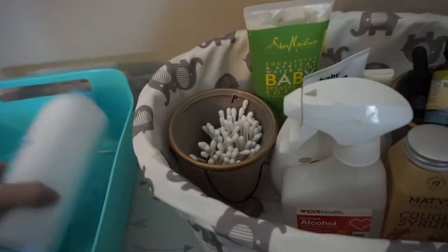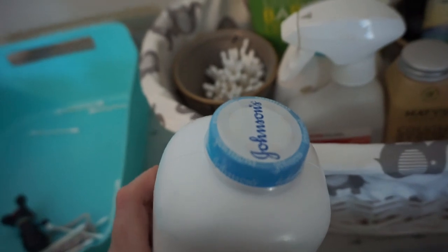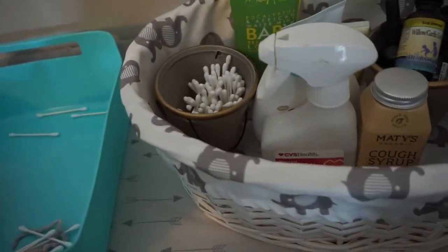And then baby powder. I don't use baby powder. I've got this from their baby shower. Okay. I don't have this. I should probably just give that away. Anyway, I love these bins.